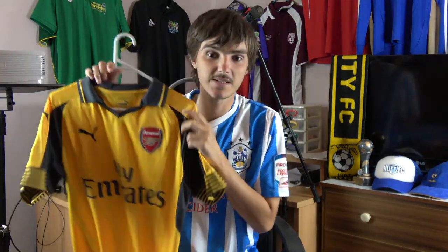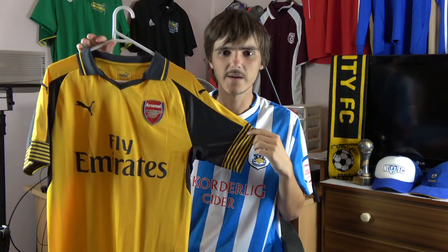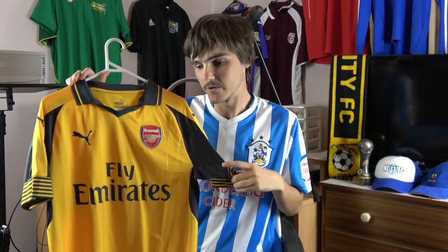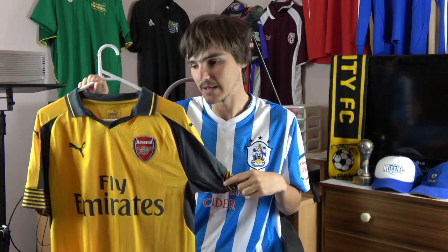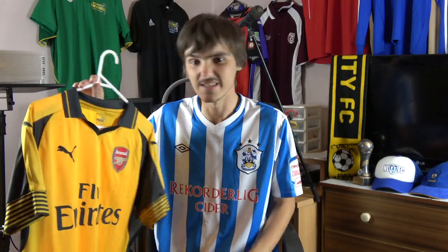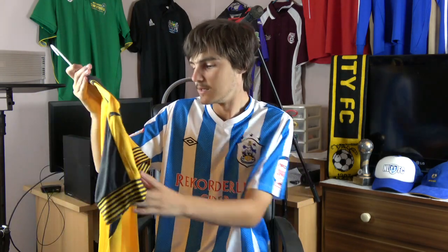This one's this year's Arsenal away kit. I think I saw this out at Everything Football and decided to order it on Kitbag to save a bit of money. That's nothing against those guys. They've got to go by the retail price, which unfortunately in Australia is through the roof. So I bought this from overseas.